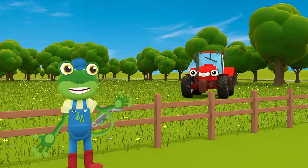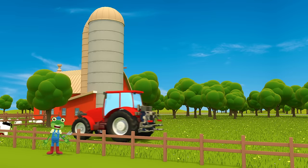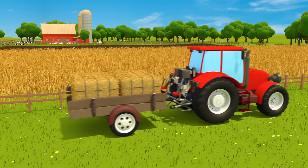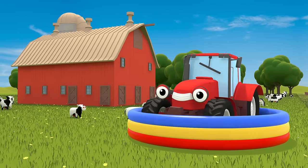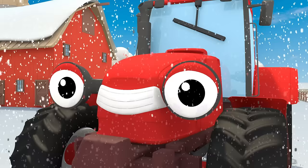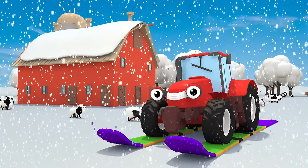Here comes Trevor the tractor. He's always so busy down on the farm. Plough, plough the fields all day, move those crops and bales of hay. And when your work's all done, it's time to have some fun. Through the wind and rain and snow, there's work to do, you have to go.